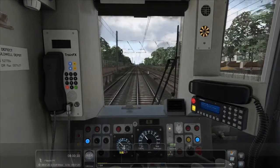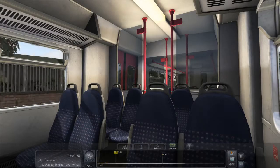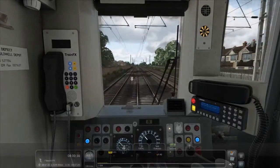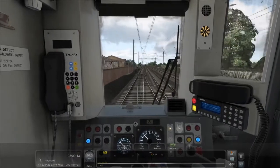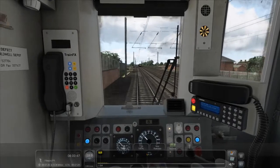And it must be a refurbished unit, this one. Despite the fact that it's a Southern Rail exterior, we've got a First Capital Connect interior there. First Group's finest. What's this in the middle? Is this something that's broken down or just waiting for us? I think it's just waiting for us to get out of the way, to be honest with you.